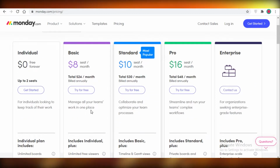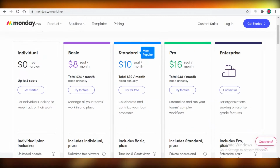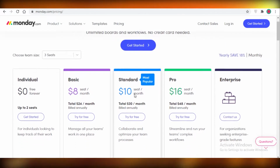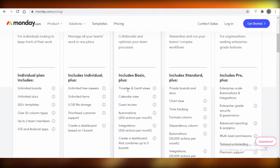So a dashboard is basically like an overview of your entire board. Okay, I don't find it value for money. I don't think the $8 version that is the basic version of Monday.com is really worth it in any situation. Asana's premium version that starts at $10.99 is better comparable to Monday.com's $10 per seat per member version, and that gives you timeline and Gantt views. So you have to really keep in mind that Monday does not provide you with timeline or Gantt views. Gantt views are basically Kanban views or calendar views.